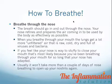Breathe through the nose. The breath should go in and out through the nose. Your nose refines and prepares the air coming in to be used by the body as effectively as possible. It's like a filtration system. When you breathe through your mouth, the lungs get a lot of unfiltered air that is raw, cold, dry, and full of viruses and bacteria.